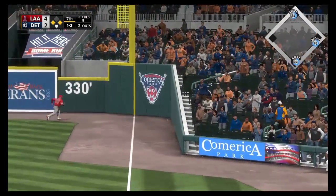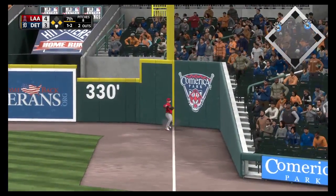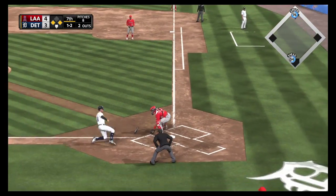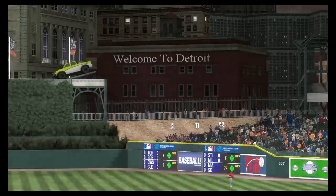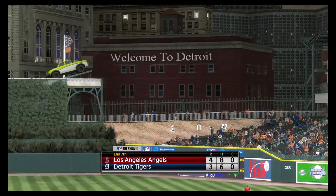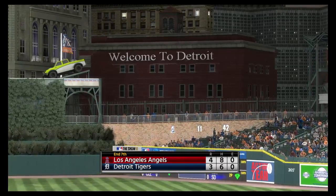And that is down for extra bases, as this will get 1 home and maybe 2. The runner from third comes across to score as they try and chip away at their deficit. It's now a 4-3 ball game. The tag is there, and he's out trying to score from first as the second run.